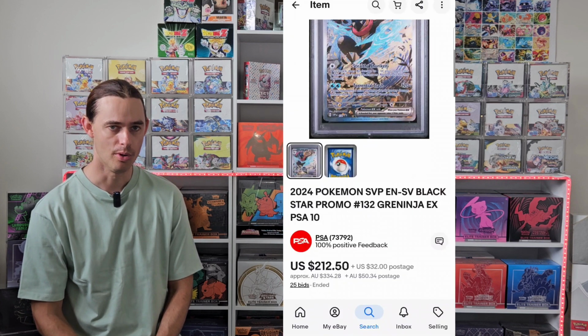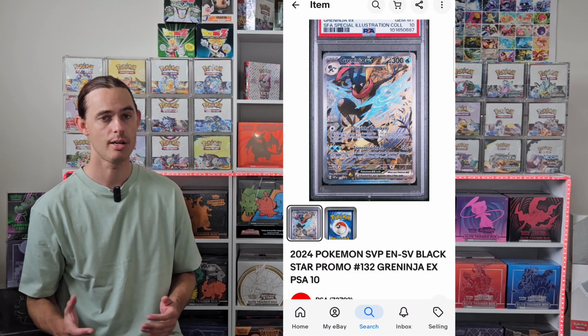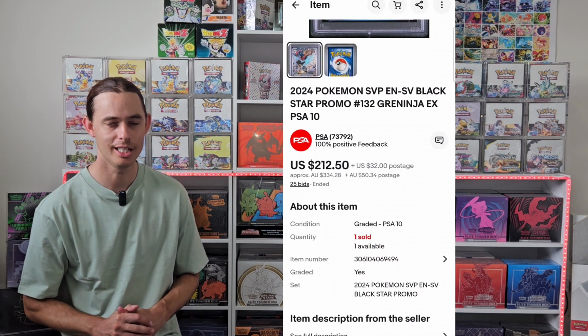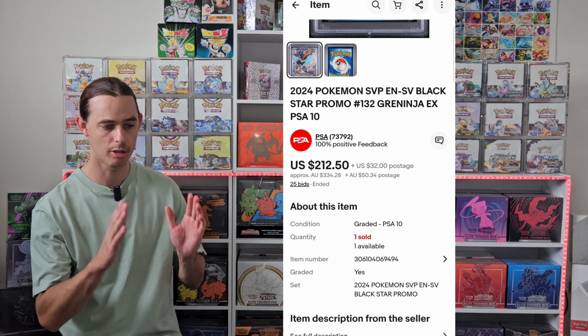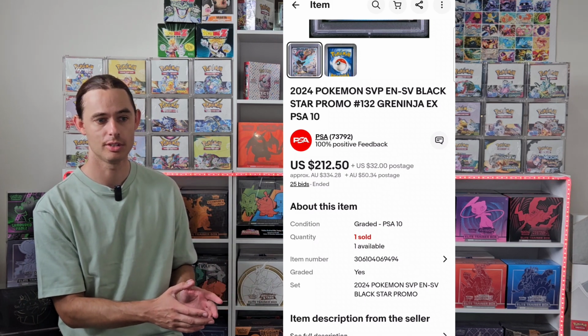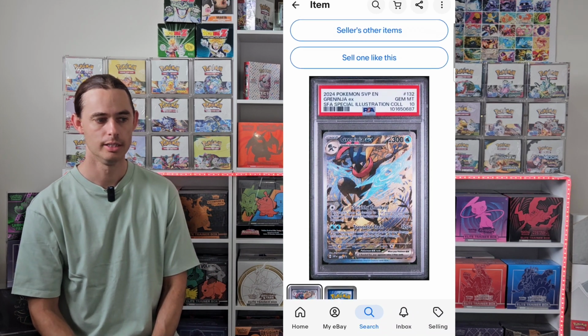Number 4 on the list, Greninja. This is the promo from Shrouded Fable in the box there, which a lot of people prefer the artwork on this card in comparison to the Greninja from Twilight Masquerade. But again, over 200 US dollars when this promo comes in every box, or every second, because of course you've got the alternate Kingdra in there, which is also a beautiful promo. But to know you're getting it, you don't have to chase it. You buy that box, you're getting it. Over 200 US dollars in a PSA 10.